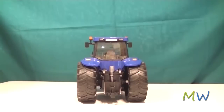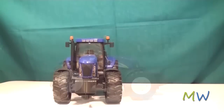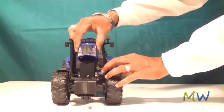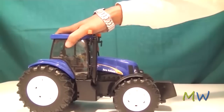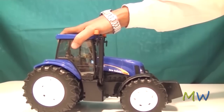To sum up, this tractor model with its unique play functions is an innovation in the toy market. And to round off the picture, we should mention that the bonnet can be opened. The front loader with its full range of accessories can be attached, and there is also an option to re-equip with twin tires.